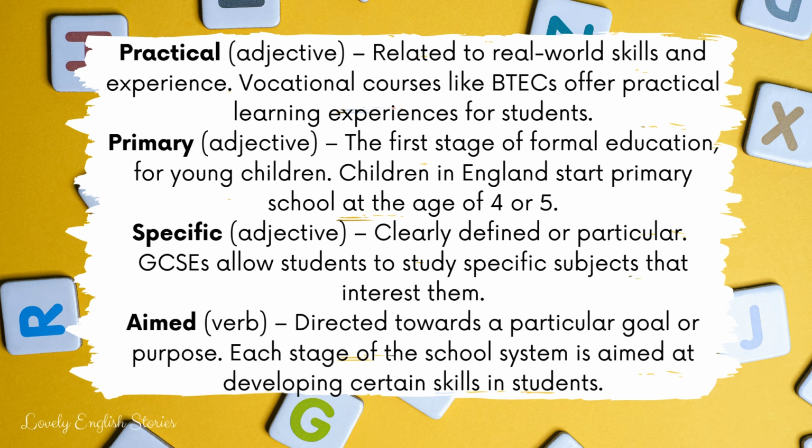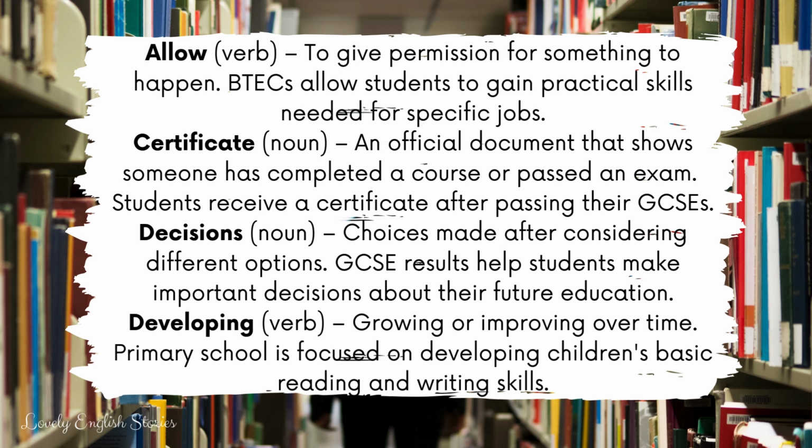Aimed, or to aim, means directed towards a particular goal, purpose, or path. Each stage of the school system is aimed at developing certain skills in students. To allow is to give permission for something to happen. So BTECs allow students to gain practical skills needed for specific jobs.